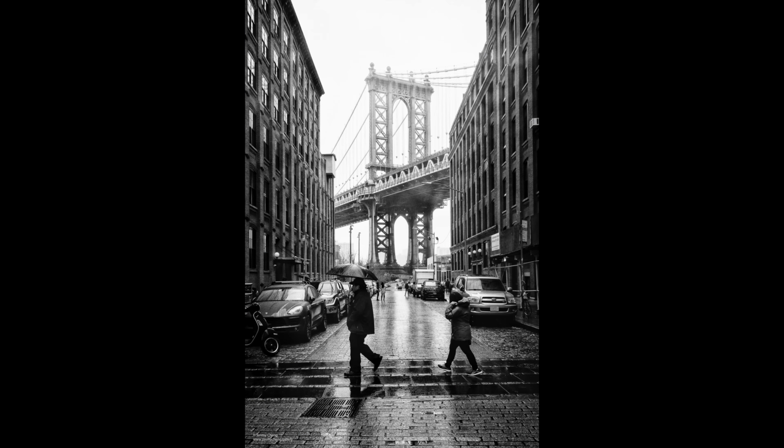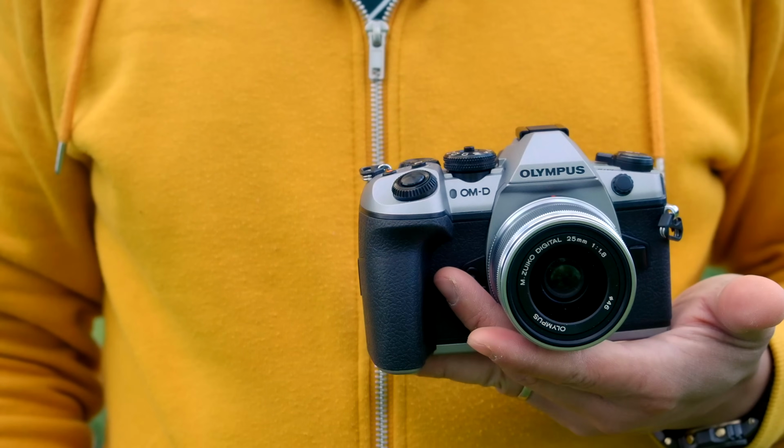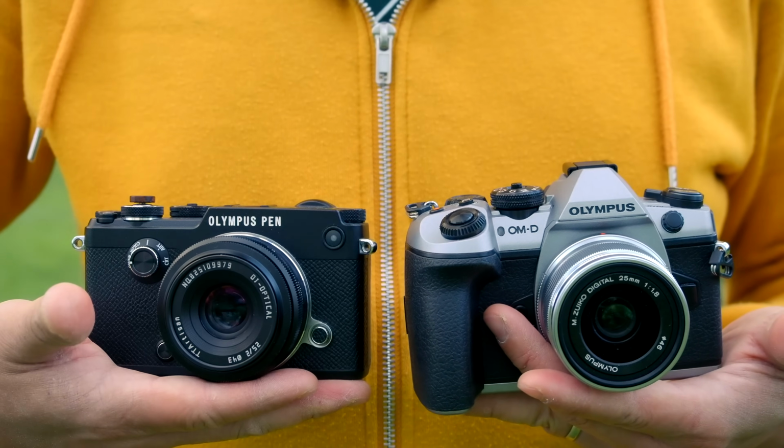In 2016, I switched from Canon full frame to Olympus Micro Four Thirds because I needed a lighter and more portable system without sacrificing reliability and image quality.